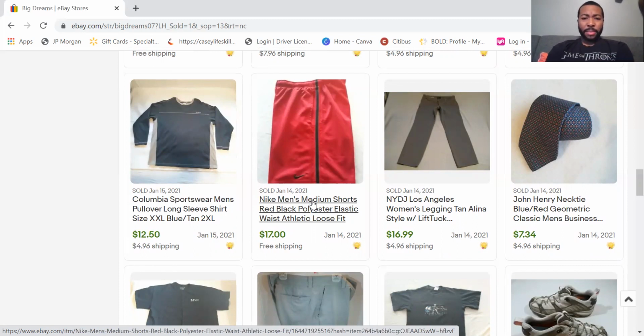Okay, next we've got some men's Nike shorts. Just some basketball type shorts that you could wear if you're going to go work out or if you're just going to be hanging around the house. Sold them for 17 bucks.